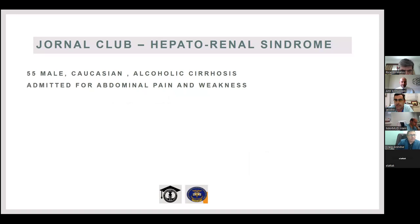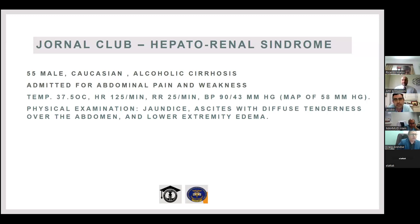Our clinical case today is a 55-year-old Caucasian male with alcoholic cirrhosis admitted to our intensive care unit for abdominal pain and weakness. The temperature on admission is 37.5. The heart rate is 125 per minute. His breathing rate is 25 per minute. The blood pressure is systolic 90 and diastolic 43, meaning a mean arterial pressure of 58 millimeters of mercury. The physical examination shows jaundice, ascites with diffuse abdominal tenderness, and lower extremity edema.